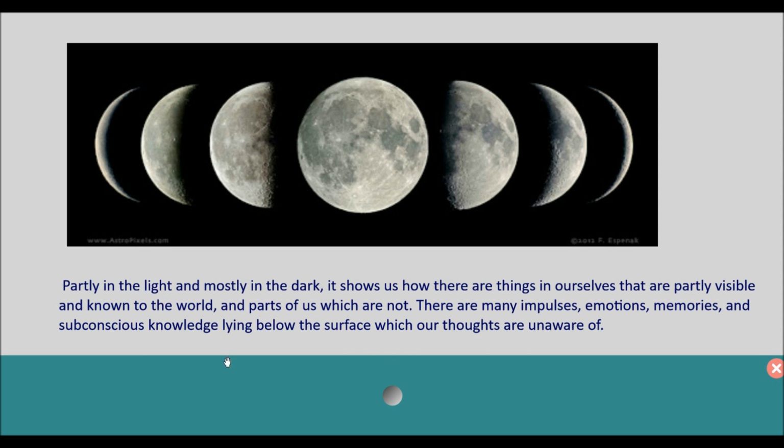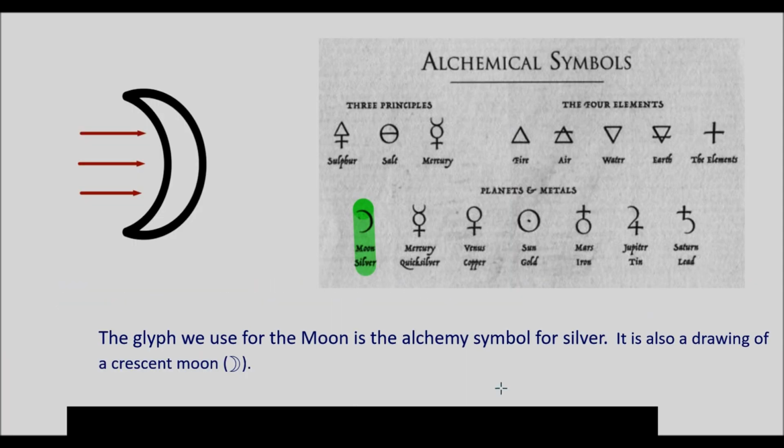So it's partly in the light, but mostly in the dark. It shows how there are things inside ourselves that may be partly visible and known to the world, and parts of us which aren't. So we have lots of inner impulses, emotions, past memories, even past life memories, and subconscious types of knowledge lying below the surface. So the crescent shape glyph of the moon indicates a sense of receptivity.